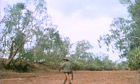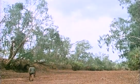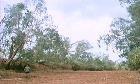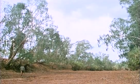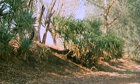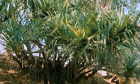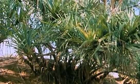In the wet, rivers became a major problem. They turned into fast-flowing torrents. During one difficult crossing, one of the men was swept away and drowned. He was simply too weak to make it. What the rest of them never realised was that there was a food source right on the riverbank.